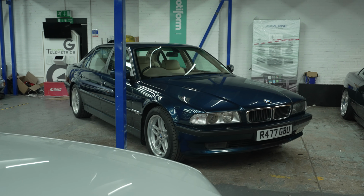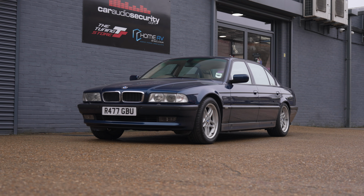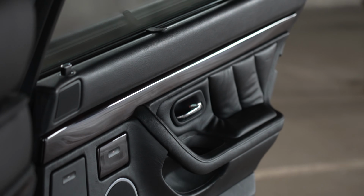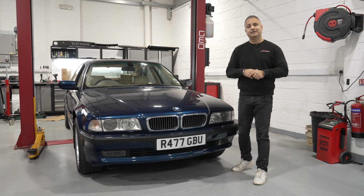You also need to tell me which is the better E38. Is it mine, which is the blue E38 750IL, or is it Palm's, the silver with the black leather interior? Which is the better car of the 2 now? And which one do you think will look better at the end of this series?